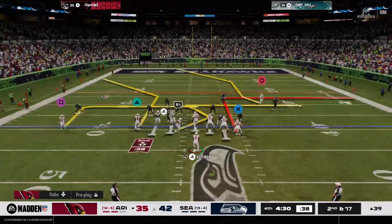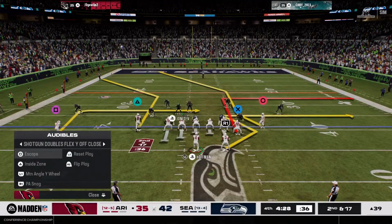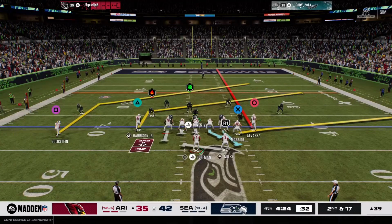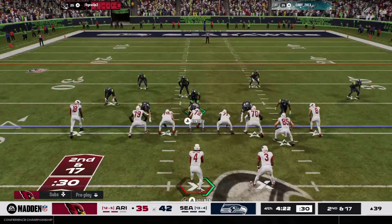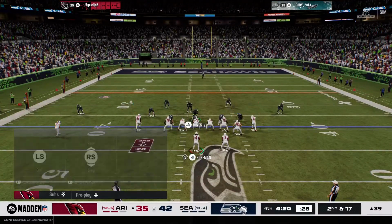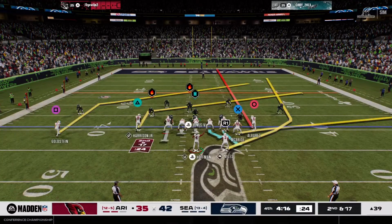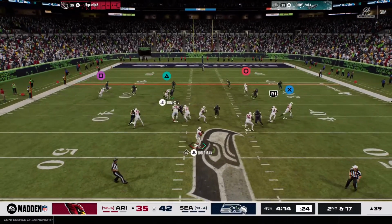Working quickly here. 60 backwards. Warriors 17. 19 tight. Throwing on seconds.